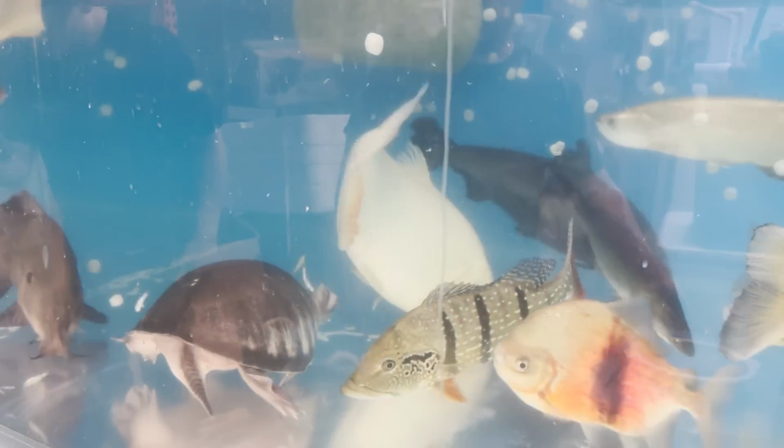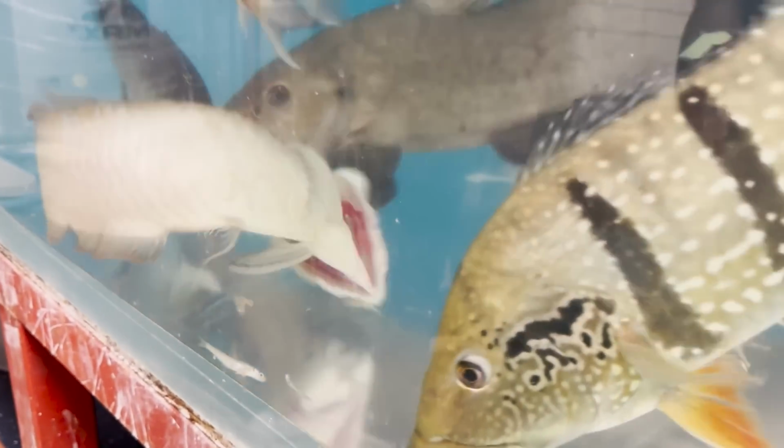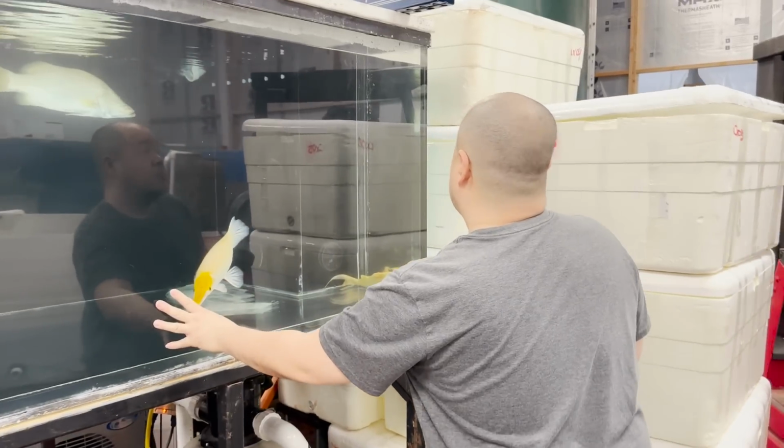Oh, look at the Dorado. If you watch the giraffe, he just bullies everyone out of the way. I really like the giraffe nose. Arowana gets one. Man.